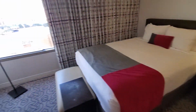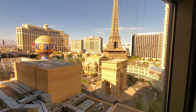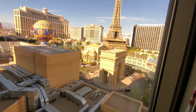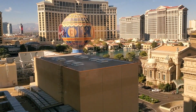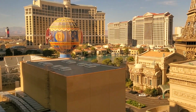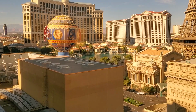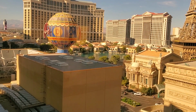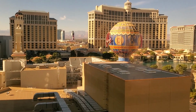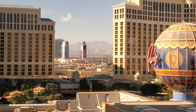And then this room has a beautiful view of Paris, the arch, the balloon, and then a little bit closer, you can see the lake for Bellagio, where the Bellagio fountains are, that go off periodically during the day and more often at night. Unfortunately, at night there's a big glare on the window, so I couldn't show you. And then off in the distance, you can see the mountains there that are gorgeous at sunrise. So there you've got the room tour.